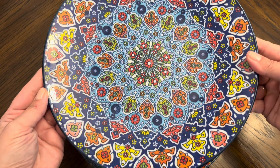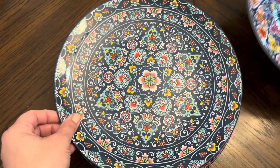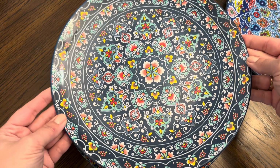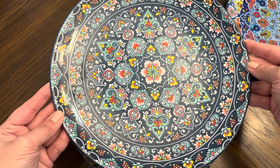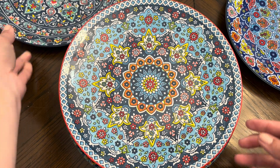So this is one of the plates. Very pretty color combination. This is the second one and I cannot decide which one is my favorite. They're all so pretty.